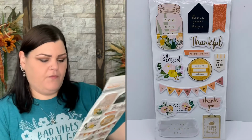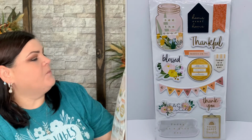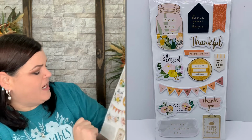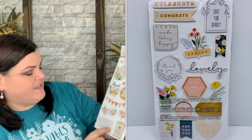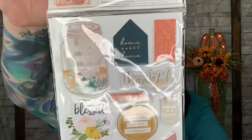And then you have a sticker page. Ooh, I love this sticker set. This right here says, Thinkers, Peaceful, See the Good, Home Sweet Home, Thankful, Blessed, Congrats, Peace, Today is a good day, Think happy thoughts. Oh, and then there's some on the back too.